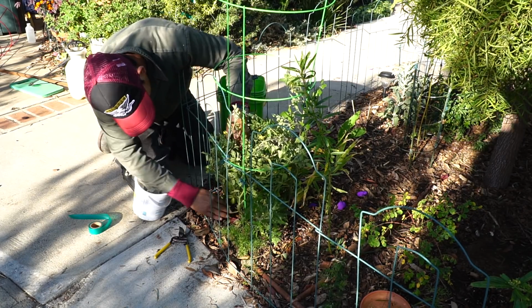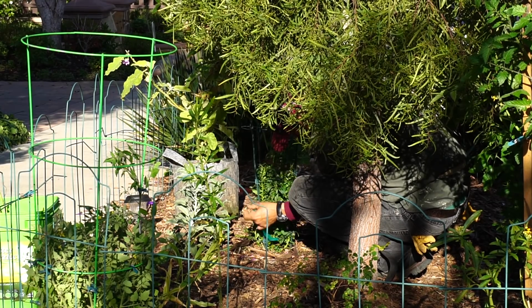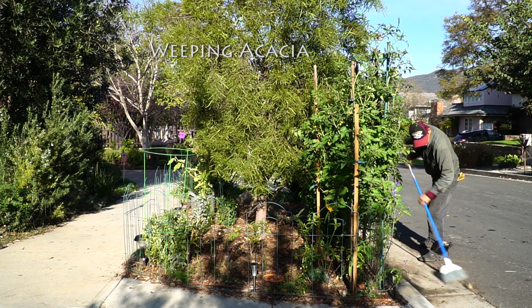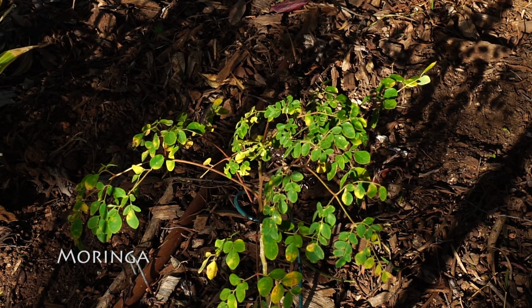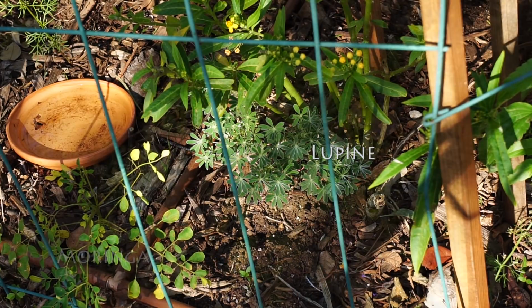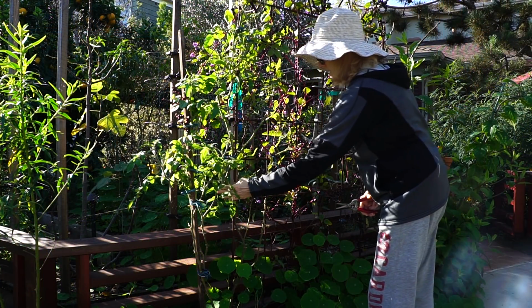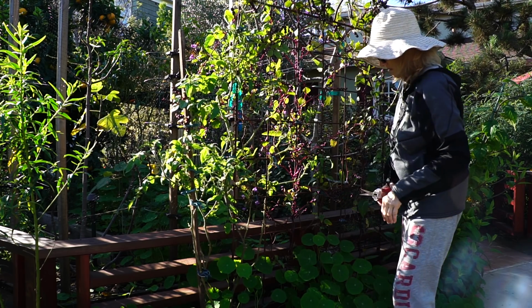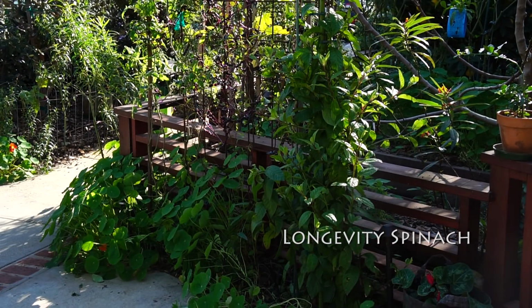This is my smaller parkway garden, where I have been systematically planting more perennials. Milkweed always reseeds here. This is another volunteer tomato, an Indigo Rose. I tidied it up. Then Eric staked up the longevity spinach, now 5 feet tall.